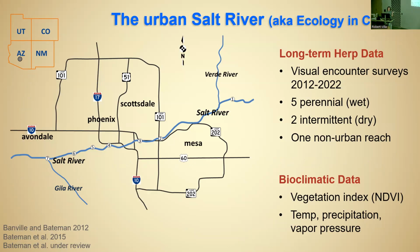And our study reaches, we have 7 study reaches along the Salt River. And 5 of those are perennial streams. We'll call those wet reaches. And 2 are intermittent, so they're dry, but they also will carry water during rain events and during other urban inputs through drains, et cetera. And so I'll give you a little tour of some of those sites.